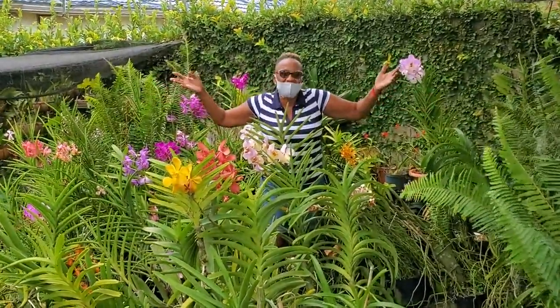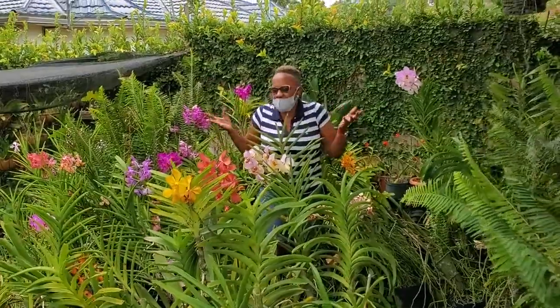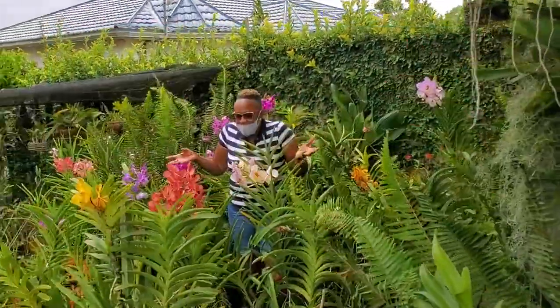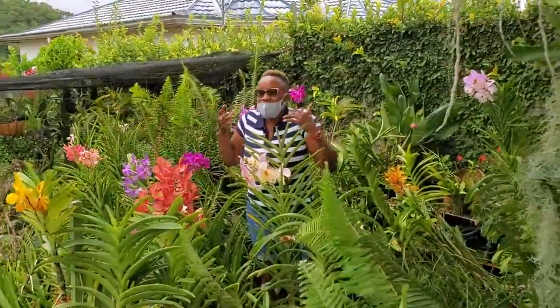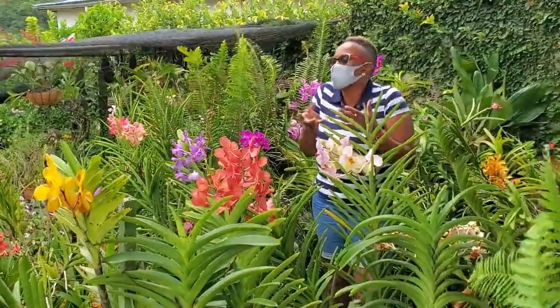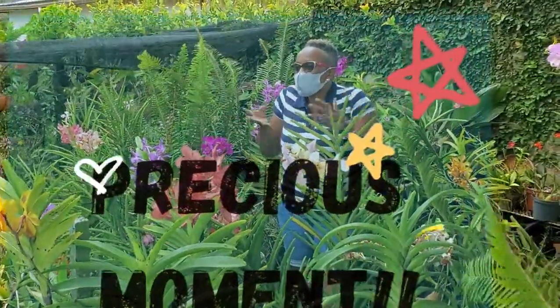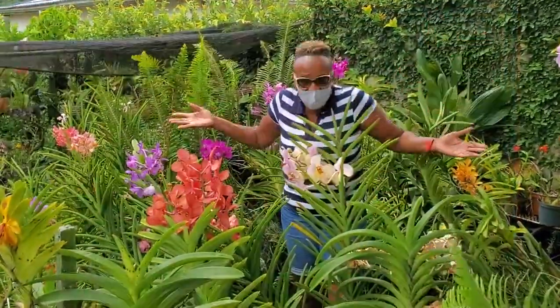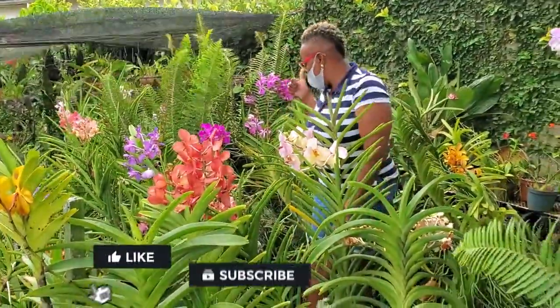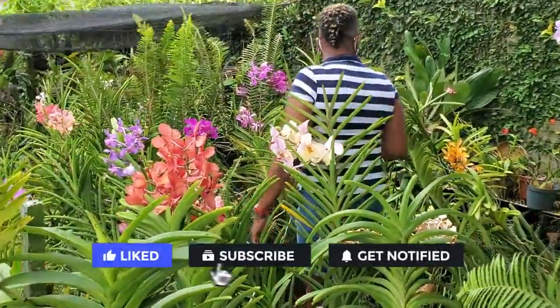Oh, yes! Gosh, today is really a precious day for me. I'm inside of Orchid Duck's Vanda bed and I'm enjoying all these blooms. This is really a precious moment for me. Everything about this is just precious. Precious moment. Yes. This is really, really nice.